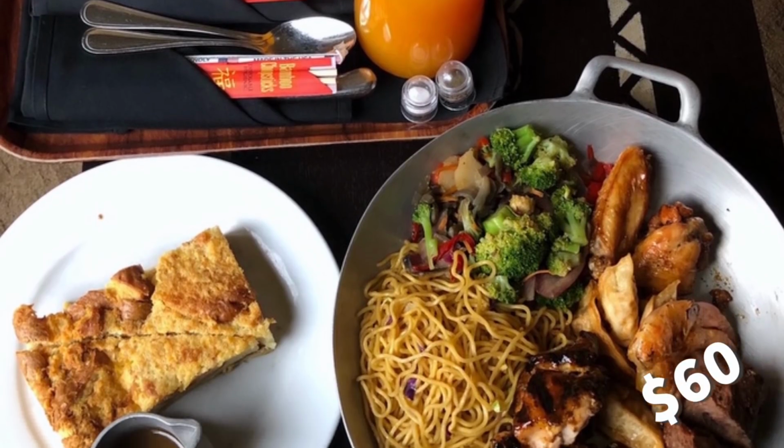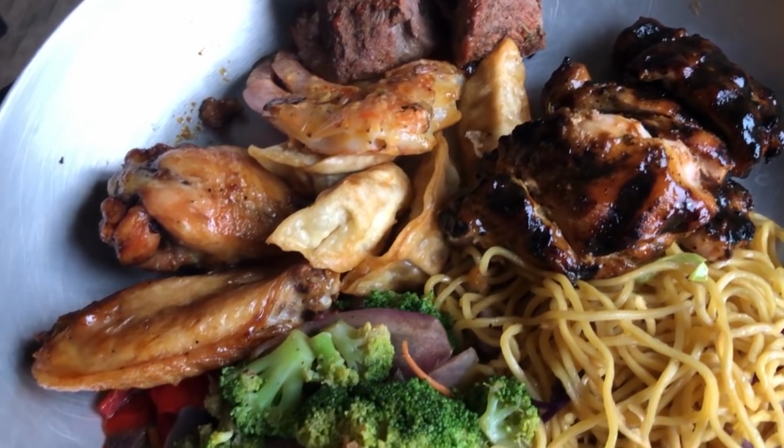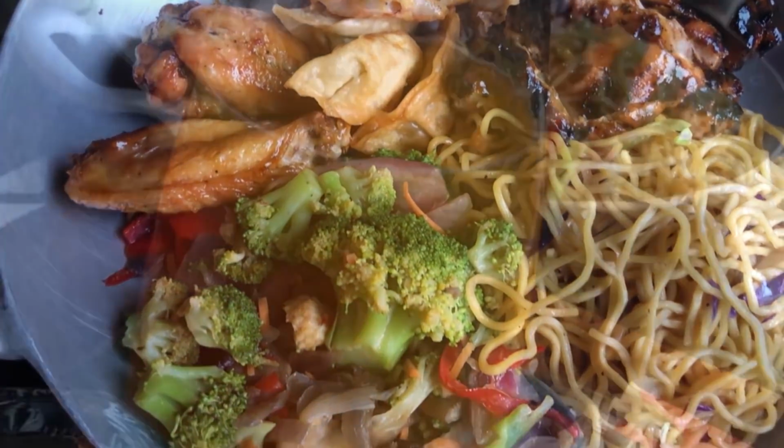For $60, you'll get the entire feast that's served at Ohana: noodles, veggies, salad, pineapple coconut bread, chicken wings, dumplings, shrimp, sirloin steak, pog juice, and most importantly, that bread pudding.